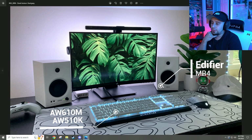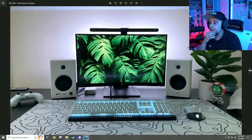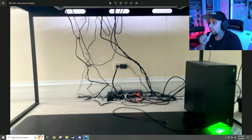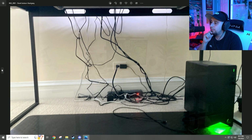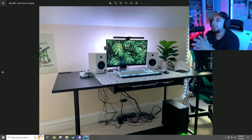But looking at it just like this, I really like the direction you're headed in. I know you've been saving up and you're doing well, so honestly, I love this. I think you're on the right track. I think cable management is top priority though. I would probably rate this a solid 6 out of 10 just because of the cable management and lack of personality.